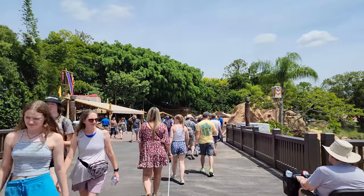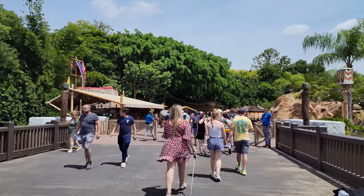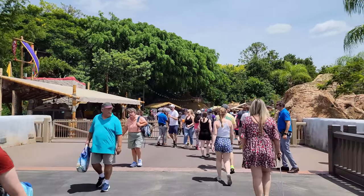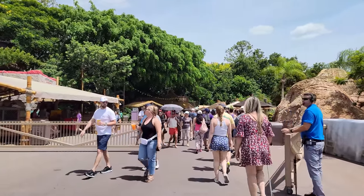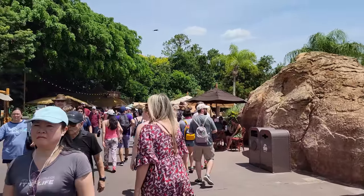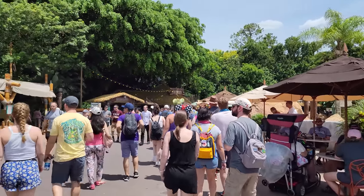Looks like they're about to bring a boat in or something. We just barely made it. You guys wanna see the boat? Let's find a good place to watch.